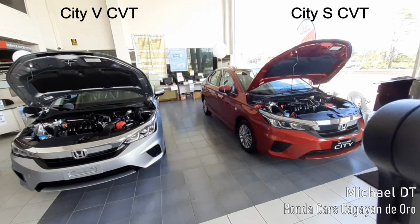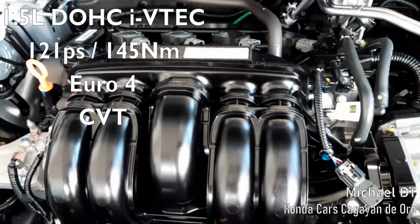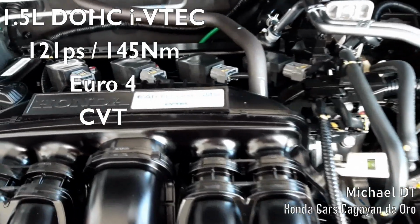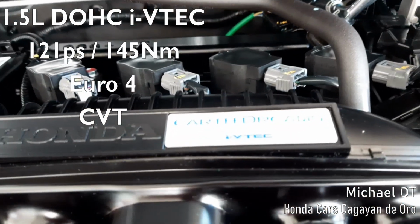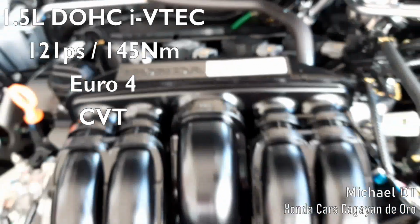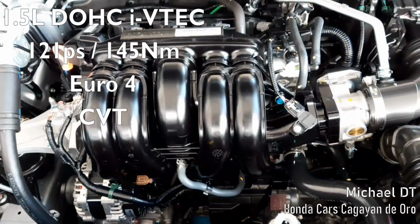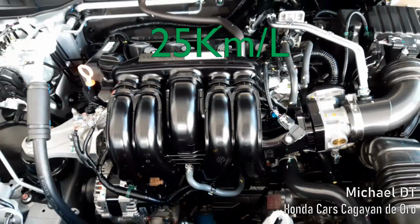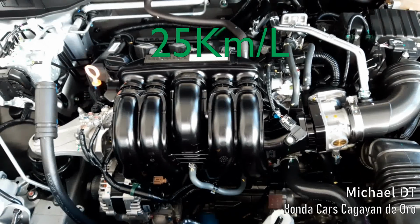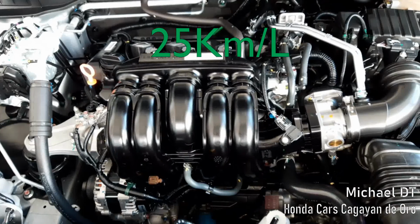Both of these cars share the same engine. It has a 1.5-liter dual overhead camshaft i-VTEC engine which produces 121 PS and 145 Nm of torque, which is Euro 4 compliant and is then connected to a continuously variable transmission. Again, it's a new engine from Honda designed to be fuel efficient. That's why it can reach up to 25 kilometers per liter of fuel consumption according to Honda Cars Philippines, which is perfect if you always drive around the city.